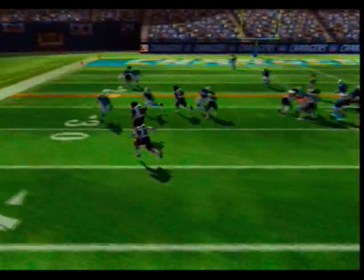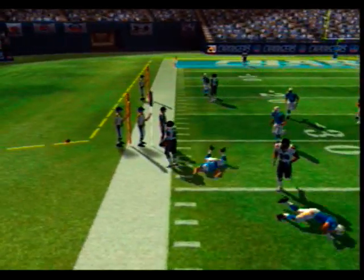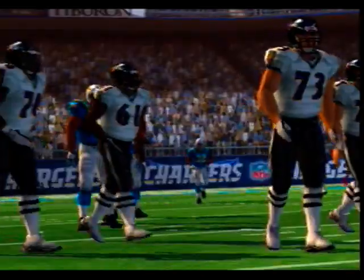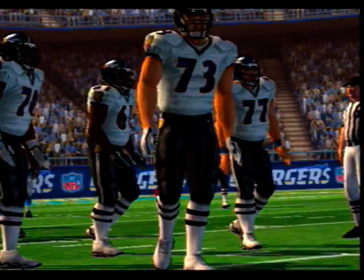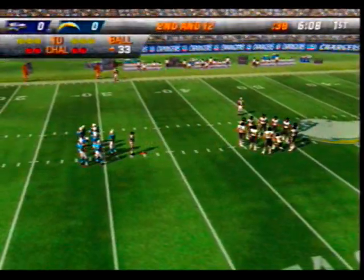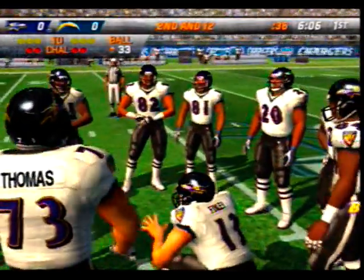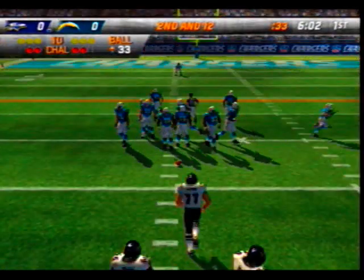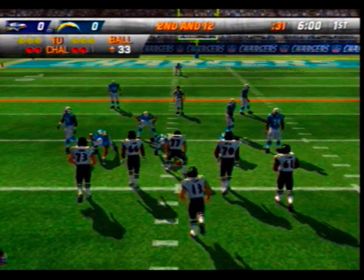Tosses it left. What a stiff one. And he goes out at the 33. You know, that's what this defense will do to you. They're so good in pursuit that if you start trying to go east and west in the backfield, you're in trouble. I'd try and run the ball right at him. That'll negate the speed that these guys have to the outside. Ball on the 33-yard line.